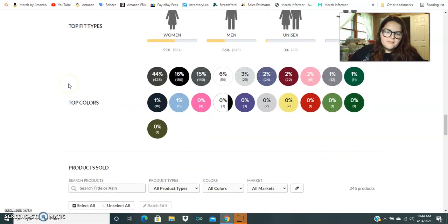Now let's take a look at the colors. The color scheme is staying the same. We've got 44% asphalt. That is my best seller, so that is why it is so high. And then we've got black 16%, dark heather 15%, white 6%, heather gray 3%, heather blue 2%. People really like those heather colors for some reason. The rest of these are minuscule in comparison. We did have more green because of St. Patrick's Day, I believe, so that makes a little bit of sense.